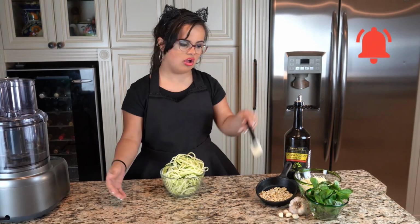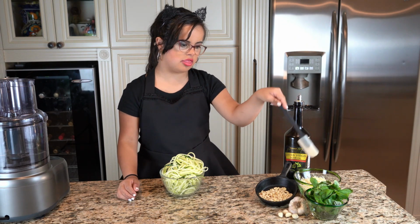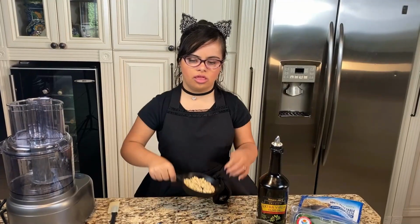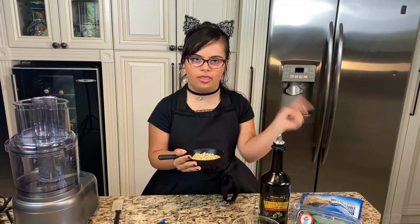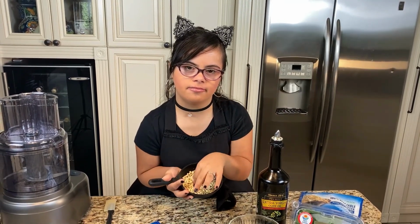The things we need are olive oil, shredded Parmesan cheese, basil, garlic, pine nuts, and zucchini noodles. So, the first thing I'm going to do is roast our pine nuts in the oven at 350 degrees until they're golden brown. I put the pine nuts in the oven, now it's time for our garlic.